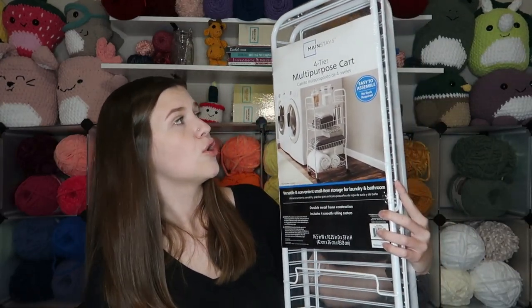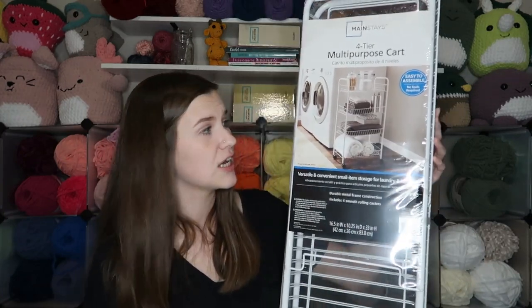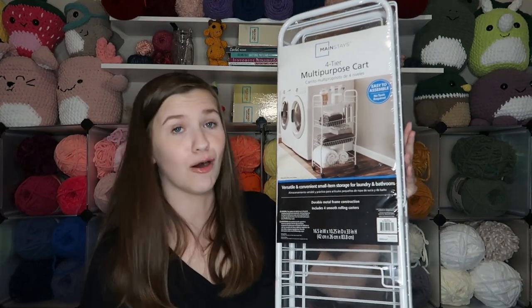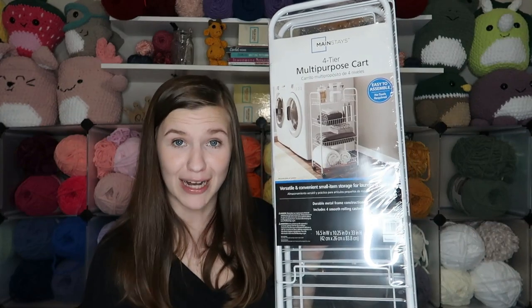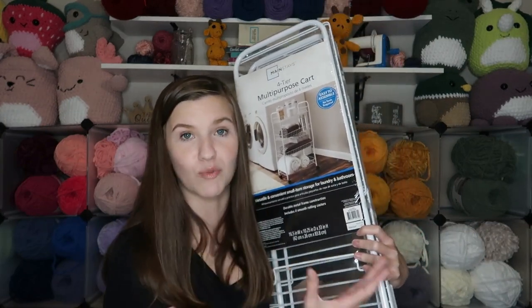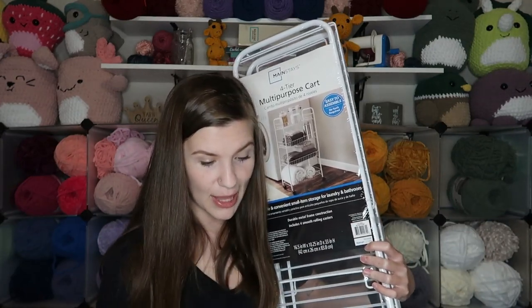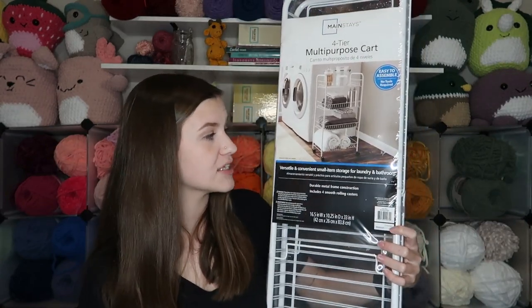It is called the Mainstays 4-tier multi-purpose cart, and it was actually in the laundry section, and they show it with laundry detergent and towels and stuff on it. But I'm going to be using it for market displays, like I already said. And I did get two of these. I'm only showing you one right now because they are kind of big. The other one's over there, I promise. And they were only $16.44 each, which I was also impressed by.